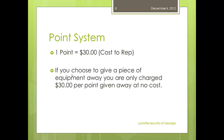So, what is the cost to you if you choose to give away a piece of equipment for free? Well, you're going to be charged pretty much almost what we're charged. 1 point is equal to $30 cost to you, the representative. So if you choose to give away, for example, a free door contact, your cost deducted from your commission will not be $60, it will only be $30. So it pretty much cuts the point in half.